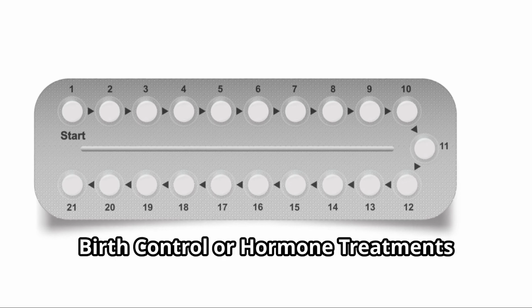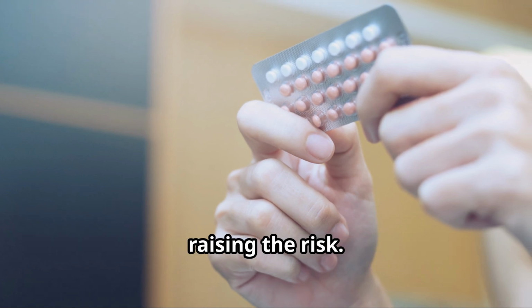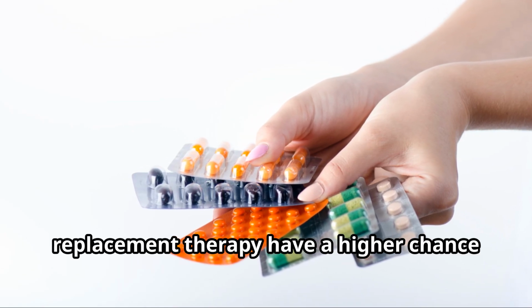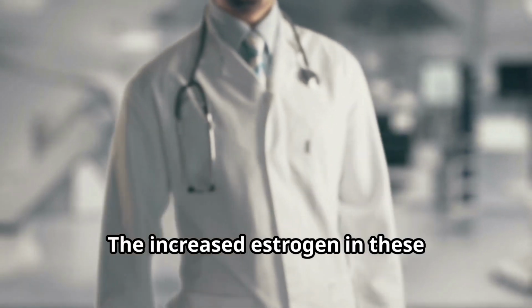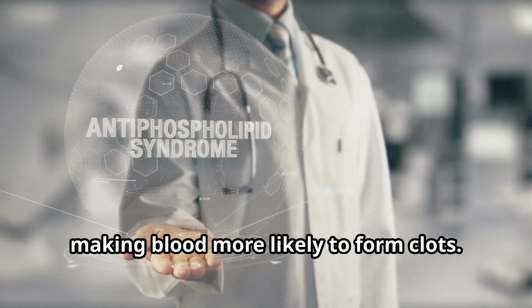Birth control or hormone treatments. Estrogen increases clotting factors in the blood, raising the risk. Women on birth control pills or hormone replacement therapy have a higher chance of developing blood clots. The increased estrogen in these medications raises clotting factors, making blood more likely to form clots.